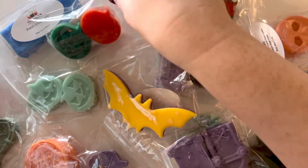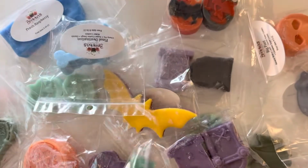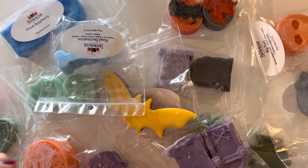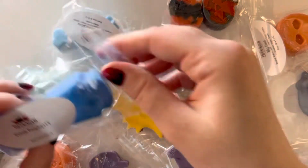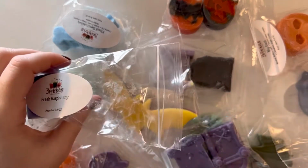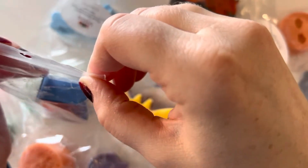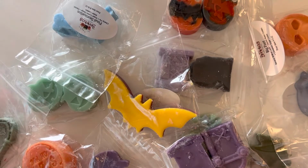Again, very picky. We have Pumpkin Head, which is pumpkin latte, pumpkin crunch cake, rustic lodge. This one's decent. The rustic lodge is interesting. I don't really know what the scents are on that. I need to look it up. Fresh raspberry. I always feel weird about raspberry. There's something about it. It's not floral to me. It's maybe musky. I don't know, but it's not the worst raspberry.